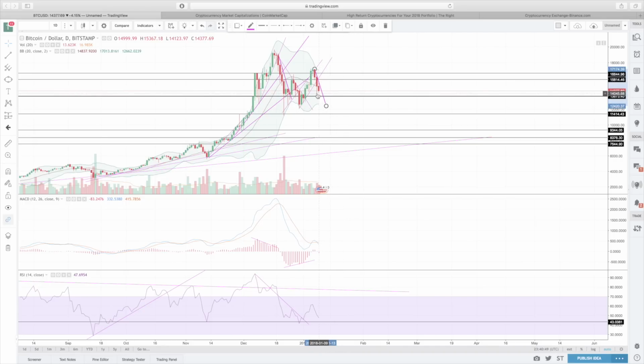But if we don't see us move at least horizontally through that downtrend line, we're probably going to lose that support level and maybe even move back down towards $11,000, or maybe in between the middle of that range, which is sort of around $12,500. But definitely Bitcoin not looking great here. Let's go over towards the next crypto, which is going to be Ethereum.